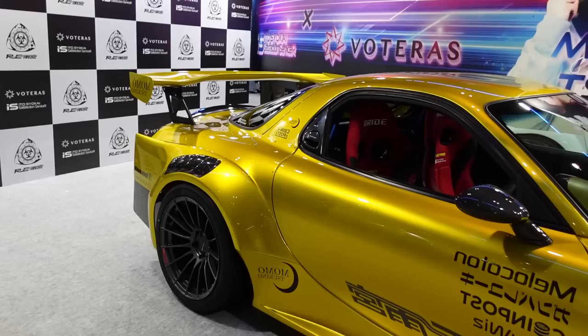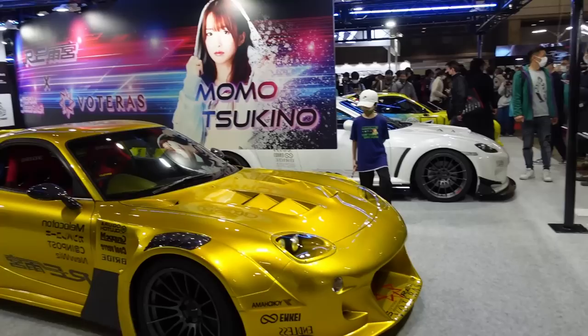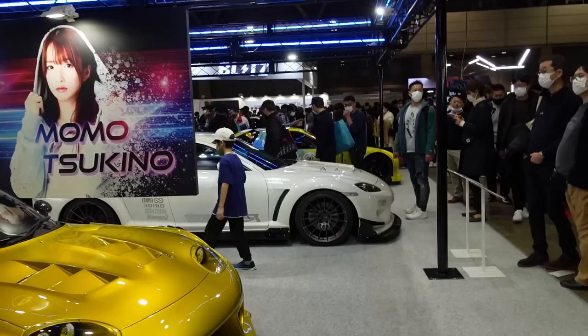I don't know, FDs, I absolutely love FDs, love FCs, but you know, I think to buy a rotary car these days, RX-8 makes so much sense because it's so cheap and you can put any rotary engine you want in it, which you're probably gonna end up doing anyway to one of these, you know? So cheap base, lots of potential, and it looks pretty good.